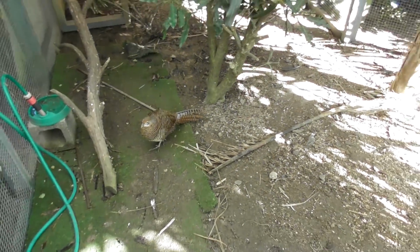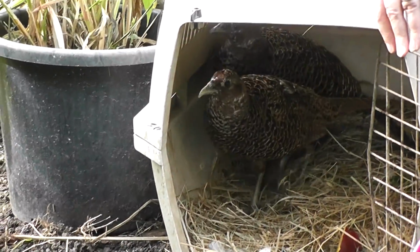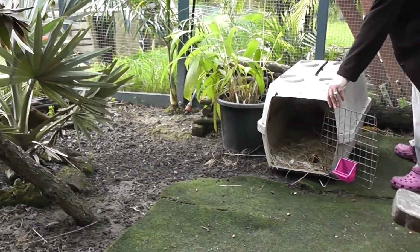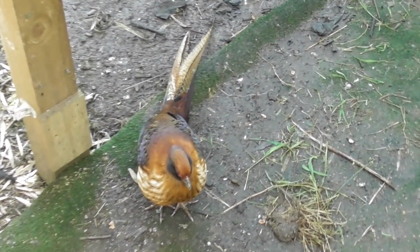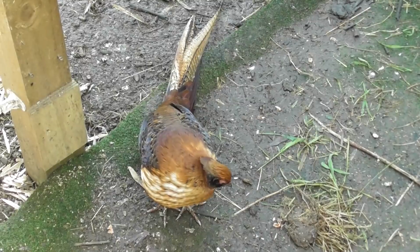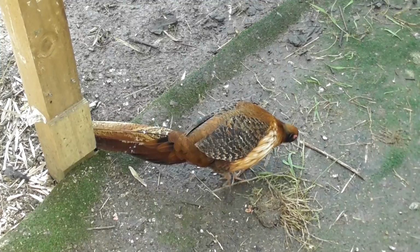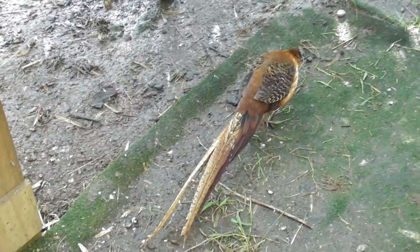And then our next pheasants were 2 females, I think they were cinnamon ringneck pheasants. There you go. And they were, how shall I put it, a pair of idiots. They were just very odd birds, and I got them from where I worked at the time, so I took them back.